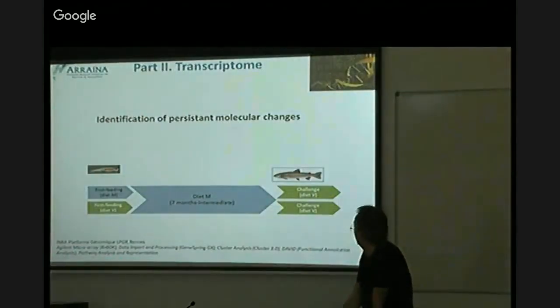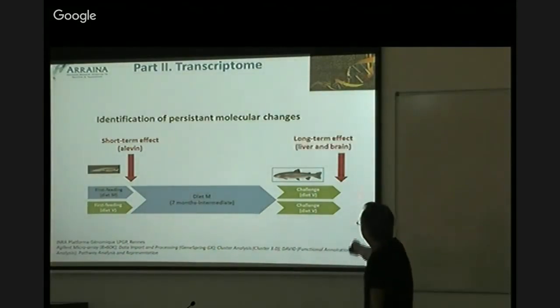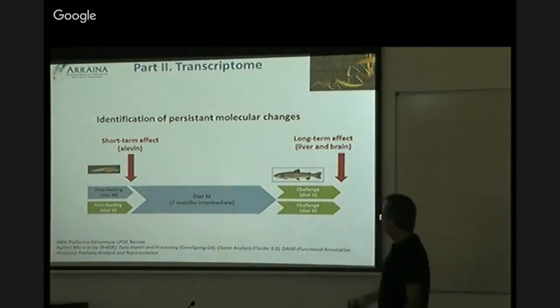This is why we did some analysis, a short-term effect here, molecular analysis using an omics approach, to know if there are some differences that can explain the different phenotype in feed intake and feed efficiency, if you have some marker. We used two different tissues: liver, because it is the center of the intermediary metabolism, and brain, because we wanted to focus part of our analysis on feed intake, and you know that the brain is very important for feed intake.